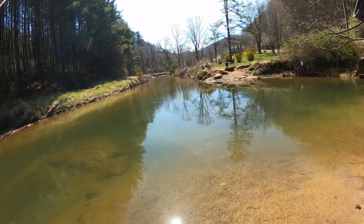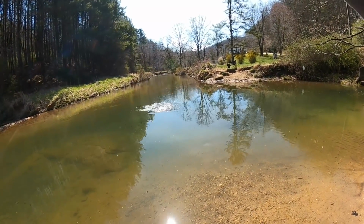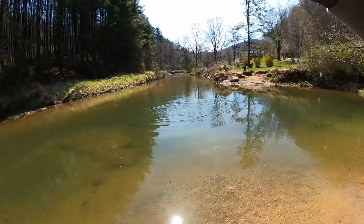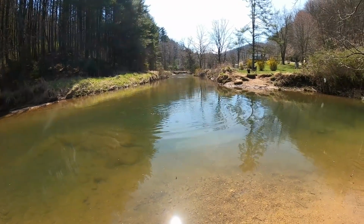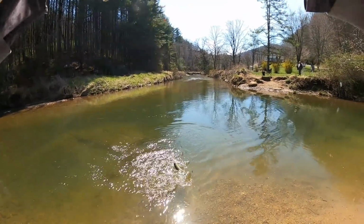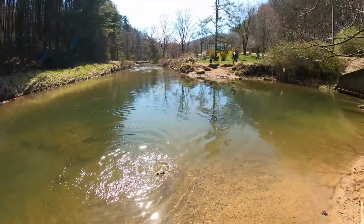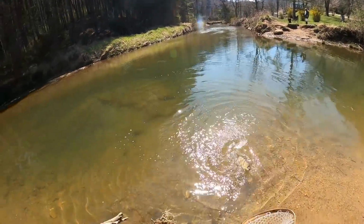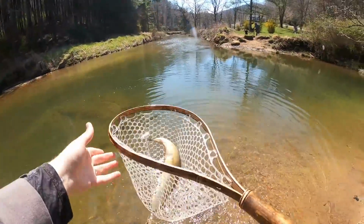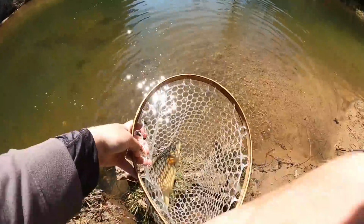Got him. Fish on. Oh, the fish is fighting hard. Yes, it is. Looks like a chunky rainbow trout. Wow, shaped like a football, guys. Absolute gorgeous one. Wow, good size. There we go. Wow, nice fish. Back to back, chunky ones, guys.